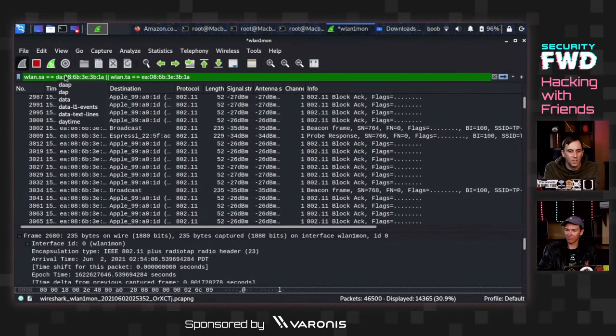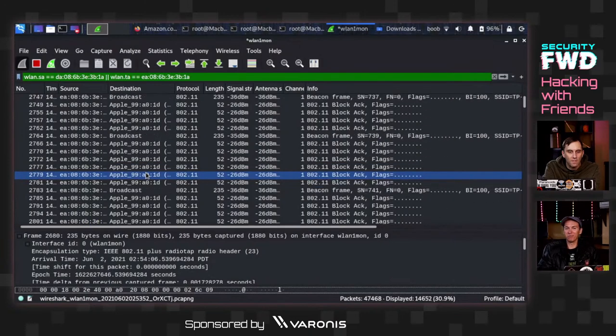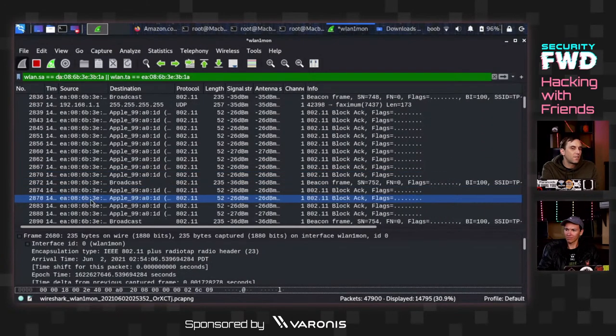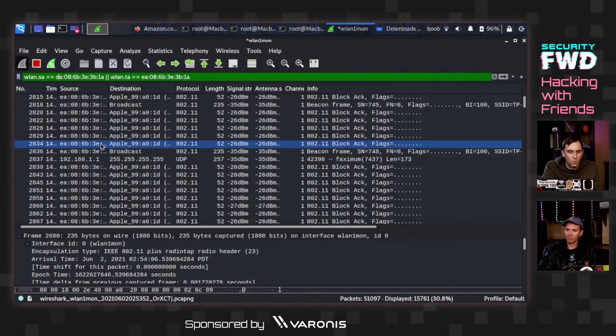I prefer destination and transmitter. That's just how I like to do it. So this is my filter. You can modify it as you want, but basically you just need to find a beacon frame from the network you want to monitor, and then right mouse click it, select the destination as one filter, and then make the and, these two pipes here, and then the transmitter address as well. So you can find things that were sent to and from, which is what we want.